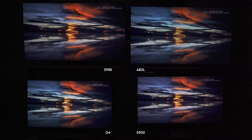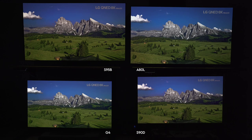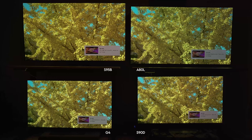Why is that so small? Oh yeah, I forgot to mention, this doesn't affect picture quality in OLEDs, but just so you know, the A80L on the top is a 65-inch, and the S95B is also 65-inch, and the ones on the bottom are 55-inch. Again, this has zero effect on picture quality with OLED TVs. It's just going to change the way they look on camera, size-wise, not brightness-wise. Same brightness.